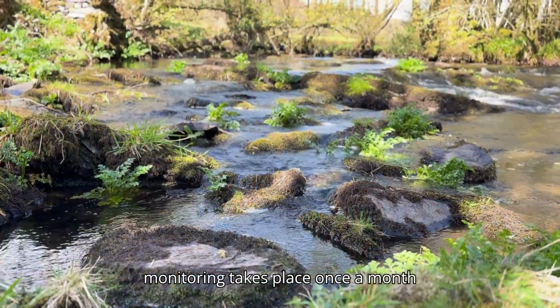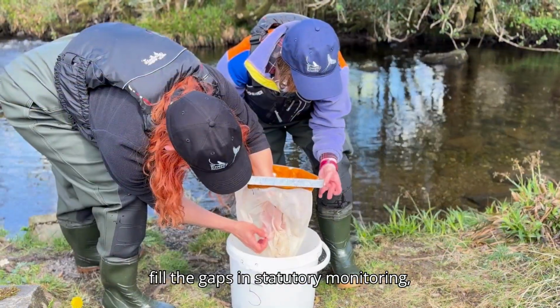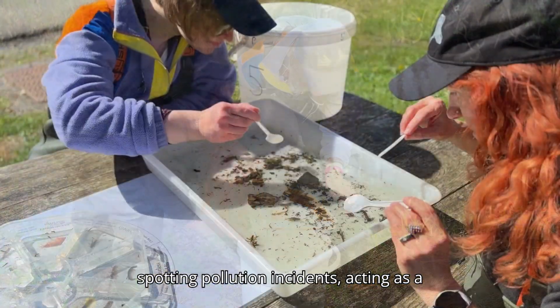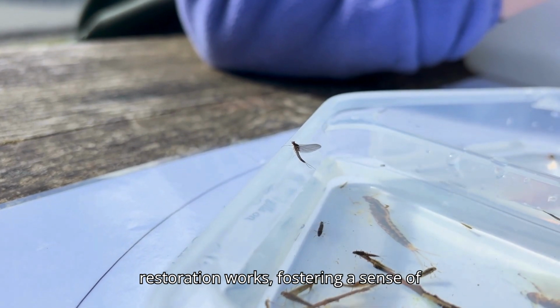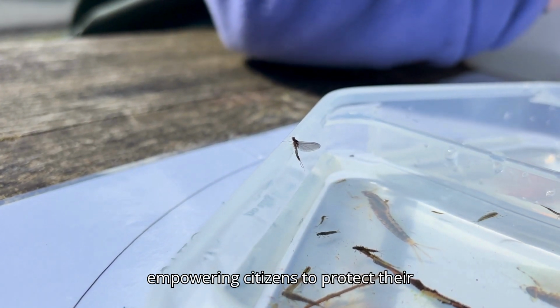Riverfly monitoring takes place once a month throughout the year and can therefore fill the gaps in statutory monitoring, which is less frequent. It takes roughly an hour at the bankside and is useful for spotting pollution incidents, acting as a deterrent to polluters, measuring restoration works, fostering a sense of stewardship of our blue spaces, and for empowering citizens to protect their rivers.